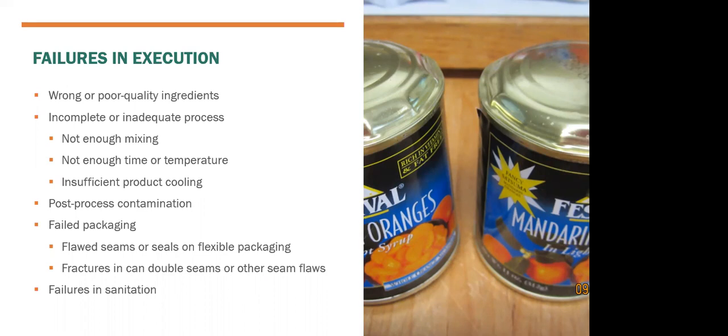insufficient product cooling. If you have a fresh produce item and you pack it hot, it might be many hours for the middle of a pallet to cool. If you're doing a pasteurized product, leaving it at warm temperatures too long can seriously degrade the quality. Post-process contamination. If you're recontaminating a product, you're gonna get mold growth.